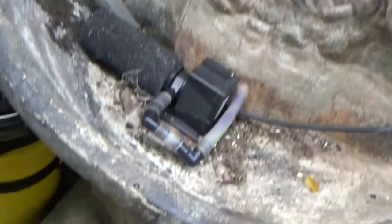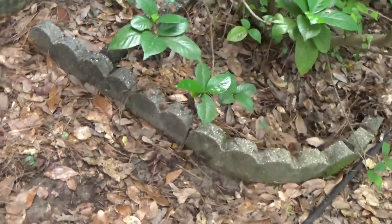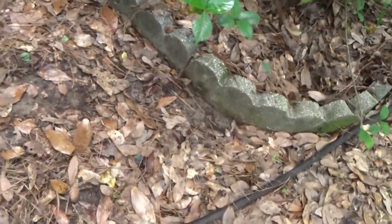What's that? That's not a... Did you get that on film? Yeah. Because that's a little wasp, and it killed the bee. You saw it got the bee? Yeah. Great.